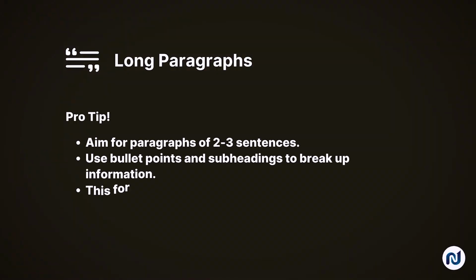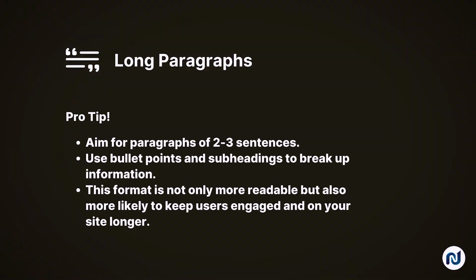So aim for paragraphs of 2 to 3 sentences. Make sure you're using those bullet points, break up that information, and have all the important stuff at the top, so that way if somebody is just scanning it, they don't miss any of the key points that you want to convey to them to help them engage with your business.